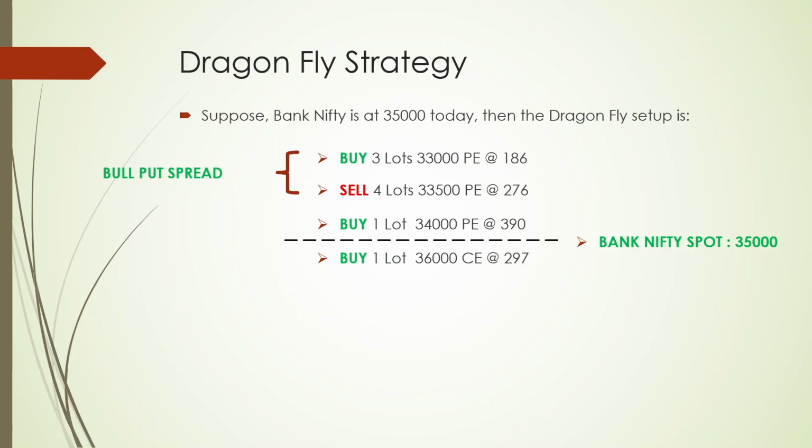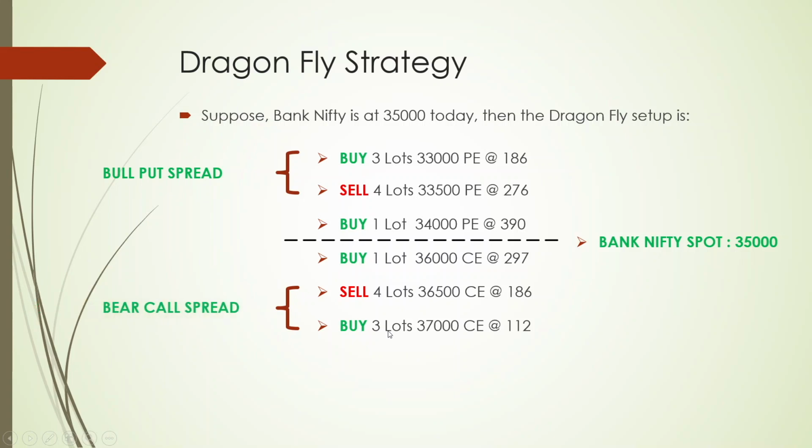So buy one lot of 36,000 CE at 297, sell 4 lots of 36,500 CE at 186, buy 3 lots of 37,000 CE at 112. So what this buy and sell of the call confirms is this is a bear call spread. Again the lot size is different. So one lot less is basically going into close to the money. It is going to 36,000 CE.